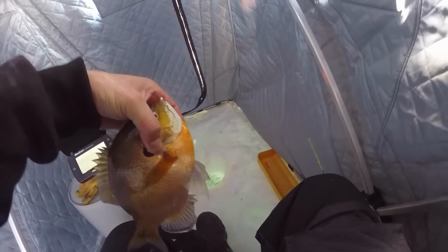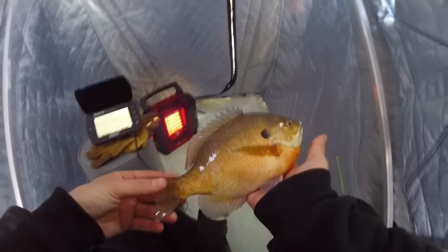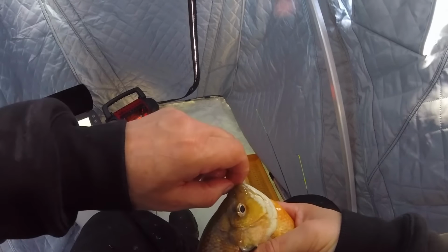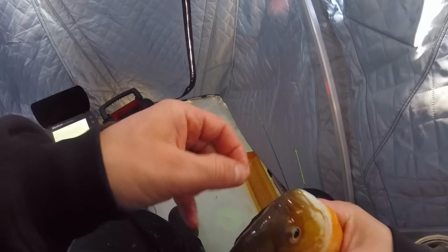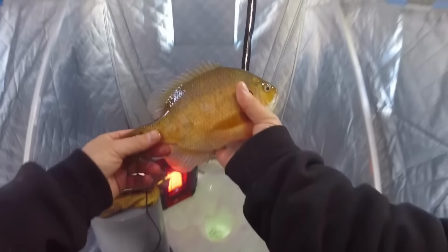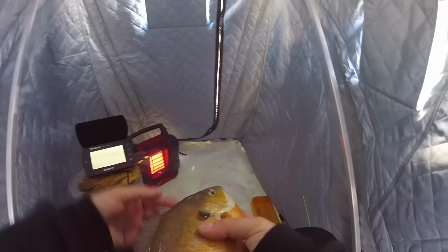Oh boy, monster. It's a huge bluegill though, you guys. Look at that. Look at the size of that thing. That's gotta be 9.5 inches, I'll bet. Oh no, my little, oh well, I'll get another ripper tail. Look at the size of that freaking toad.